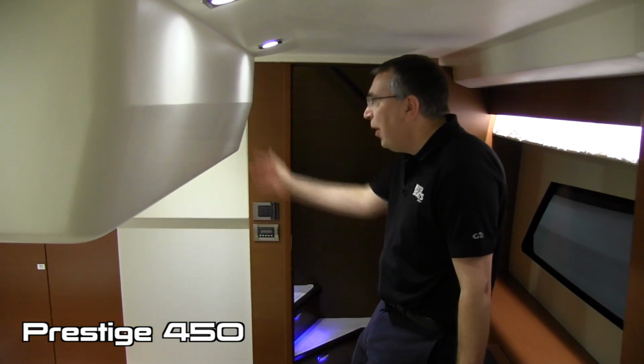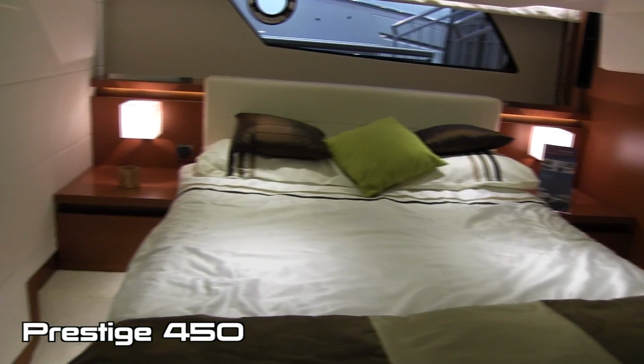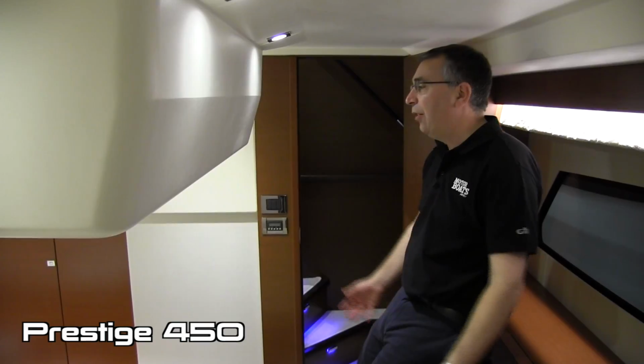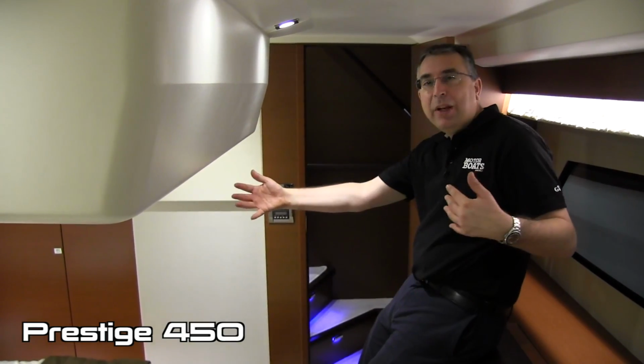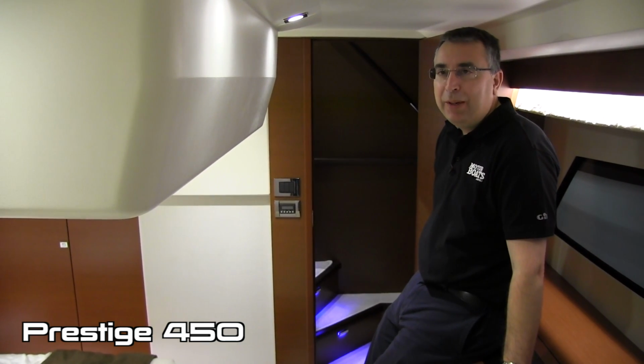It's slightly compromised by areas like this, but what it gives you is a fantastic separate owner's cabin. It's totally separate from the rest of the accommodation. It's got its own ensuite, and it's got this wonderful huge bed here. You can walk down either side of it. There's big picture windows at each end, and it just really feels like the sort of feature you expect to find on a much bigger boat.